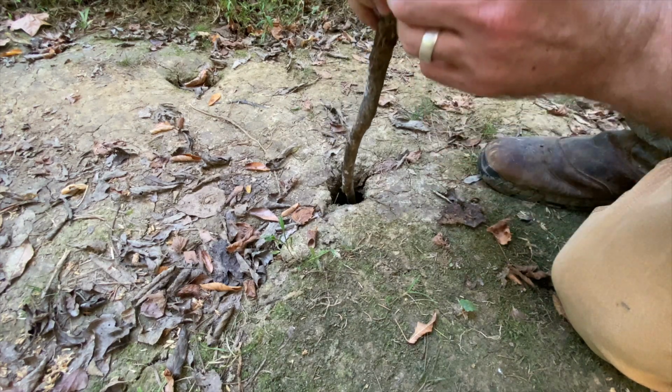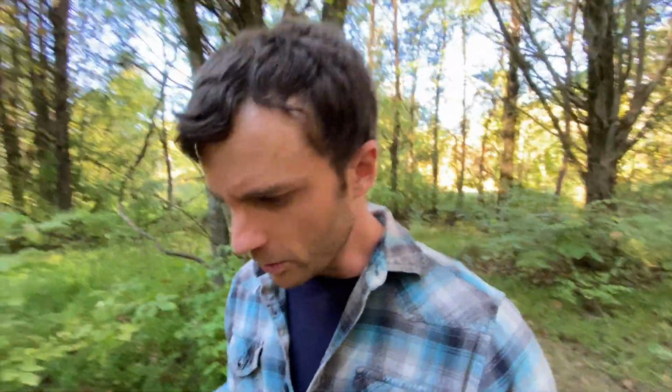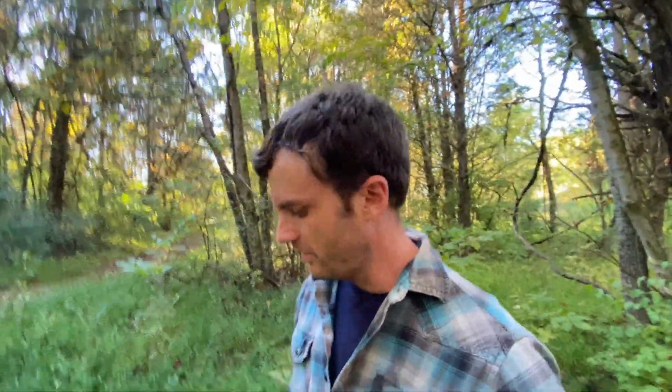Like, it's been very dry here. These holes, Swiss cheese on the ground, the forest floor in our forest. No clue what these holes are. If anyone has any idea what these things are, please let me know, because these have us baffled. These have us really puzzled.